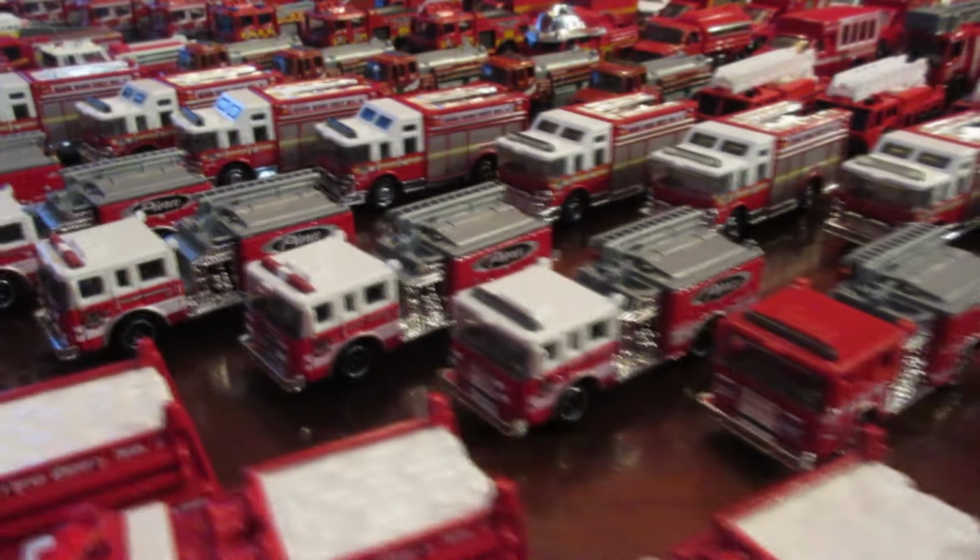These are Real Toys FDNY units. And of course, we have the Pierce Dash, which is probably the most popular truck in the Matchbox fire department world. Also have a few colors of this guy, including the Supreme Aero version with the rubber tires. And this is the Century Anniversary Edition. It was back in 2013, I believe. It was a very cool truck.